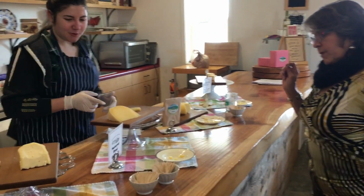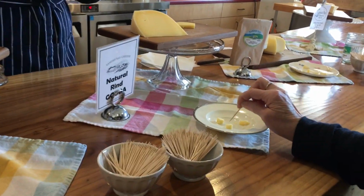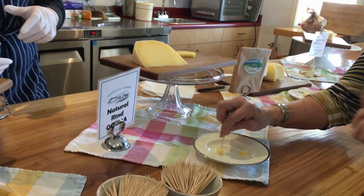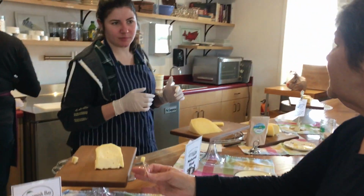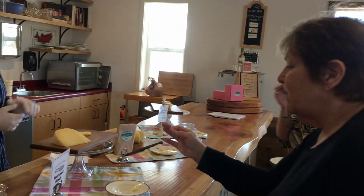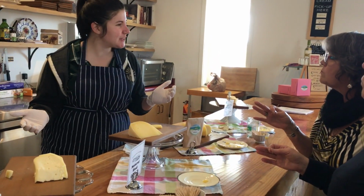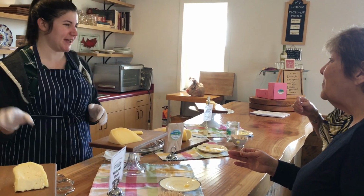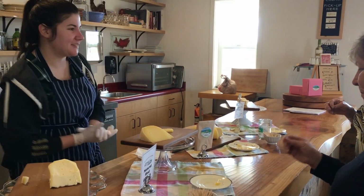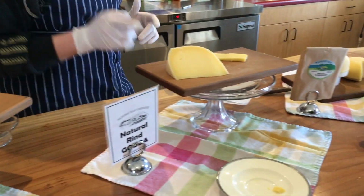We've got a natural rind Gouda here, so it's going to be a little more dense, and it's going to have that kind of creamy, buttery flavor to it. Okay, so this one is not aged as much, that's why it's still soft? Yes. Is it an aged Gouda? No, I guess it's kind of a unique cheese designation. So it's not a Gouda, it's not a brie, it's its own category. But is this one unaged? This one is aged 6 weeks. 6 months? 6 weeks.